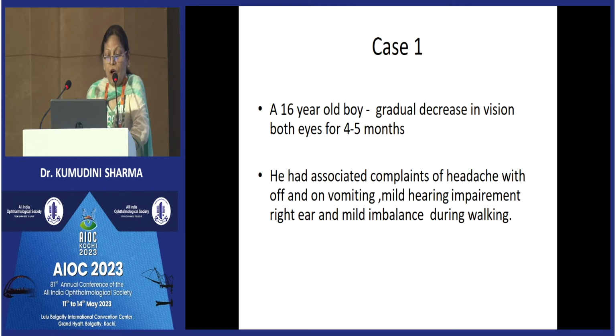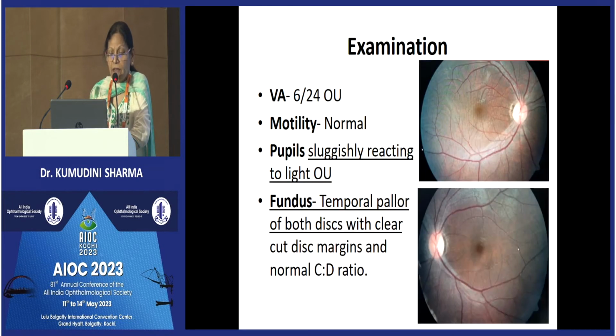This is a case of a 16-year-old who presented to us because of gradual decrease in vision for the last 4 to 5 months. The visual loss was so marked that he was not worried about his associated symptoms of headache, vomiting, mild hearing impairment, and mild imbalance on walking. So he came to us. When we examined, his visual acuity was subnormal. The motility was normal. The pupils were sluggishly reacting in both eyes. The fundus showed temporal pallor on both sides, but the nasal margin was very clear cut.